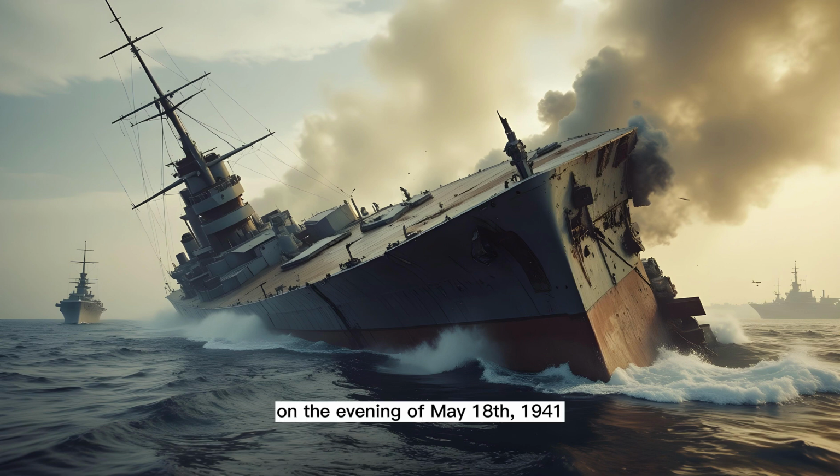On the evening of May 18, 1941, under cover of darkness and swirling Baltic fog, Bismarck and Prinz Eugen slipped from Gotenhafen, modern-day Gdynia, Poland. Accompanied briefly by a screen of destroyers, they sailed north along the Norwegian coast.